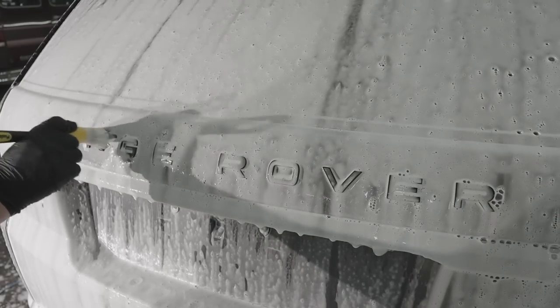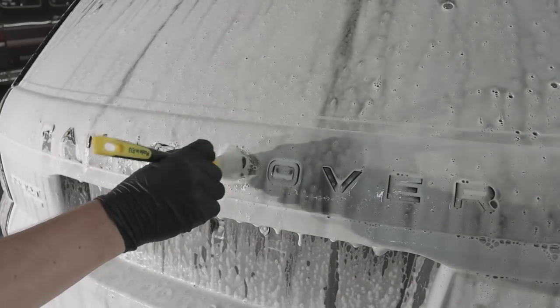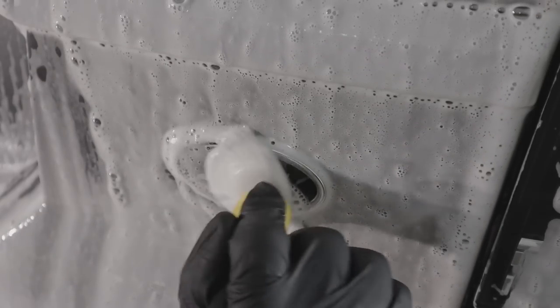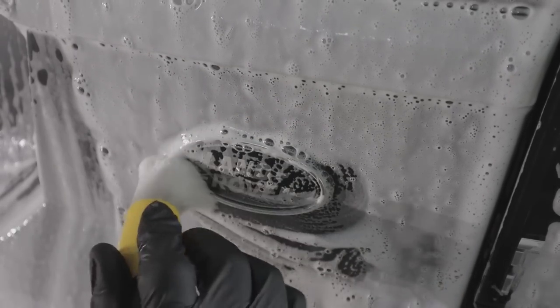If you're in the market for a new brush kit that has a huge variety of different brushes, this Workstuff kit is great because it comes with a very soft brush that works so well on the emblems and any other places your wash mitt might miss.